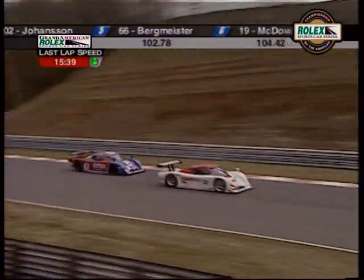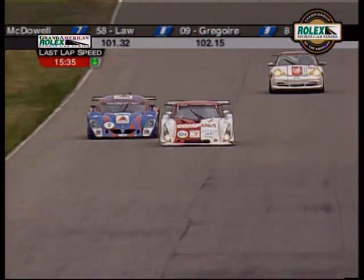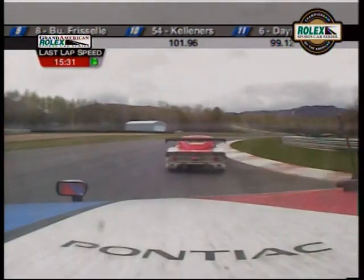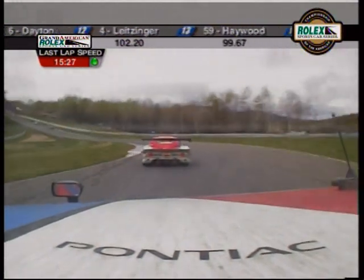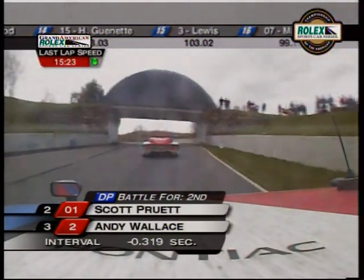Talk about passing. Look at Andy Wallace and Scott Pruitt. This is that run down the long straightaway to 10. Wallace looking up the inside. Scott being defensive on the line, too. He didn't give him any room to the inside. Wasn't a block, I should say that right now. All he did was move to the inside to make it difficult for Andy. But Andy actually had the run right there.